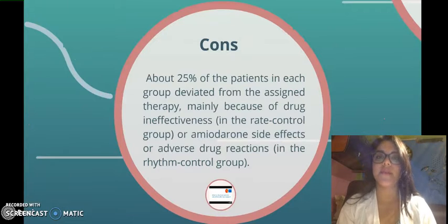Cons: about 25% of patients in each group deviate from the assigned therapy, mainly because of drug ineffectiveness in the rate control group, or amiodarone side effects or adverse drug reaction in the rhythm control group.